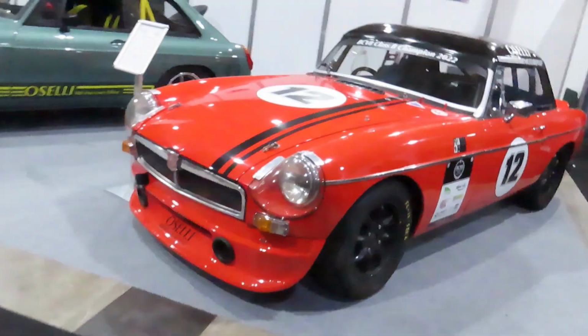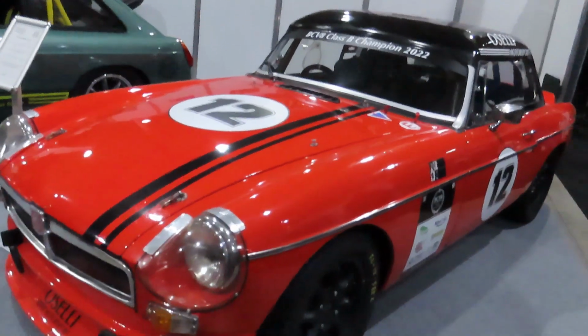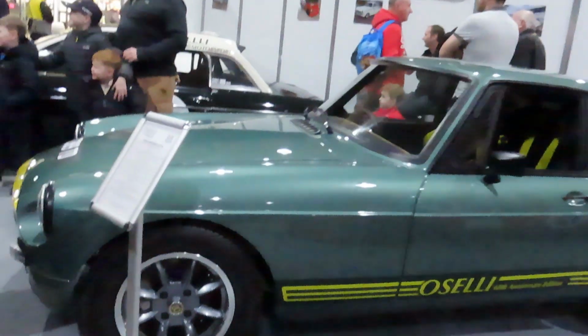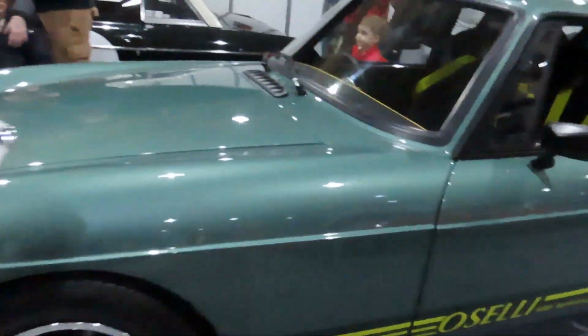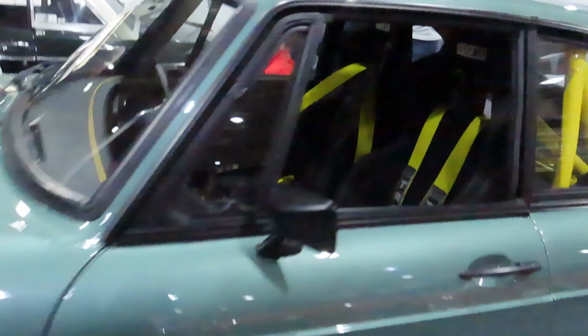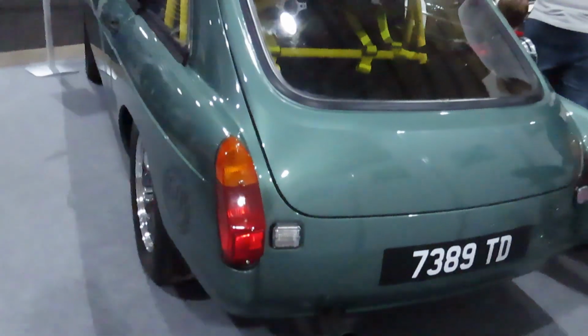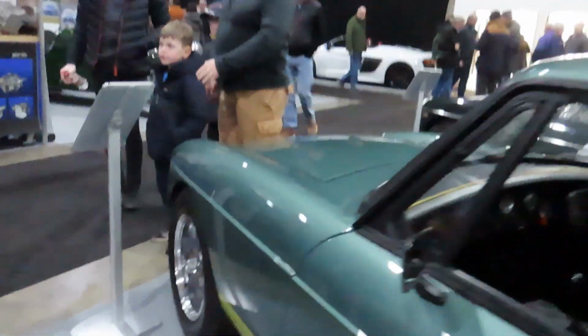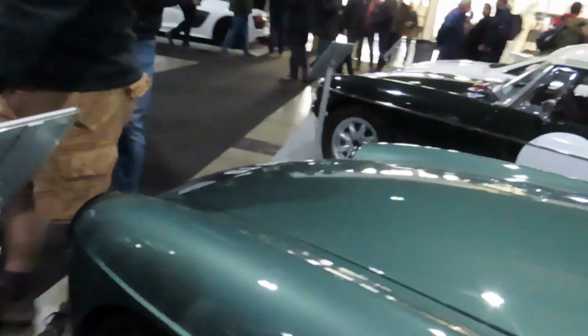Nice little MGB display here. We've got a Roadster race car from 1972. And now this is nice. We've got some form of anniversary edition actually, Ozelli, but a GT racing car. Might not even be a racing car actually, but it could be used for racing. Certainly very modified. It's quite interesting that Ozelli 60 years, it says there. So interesting little car, that looks quite cool.